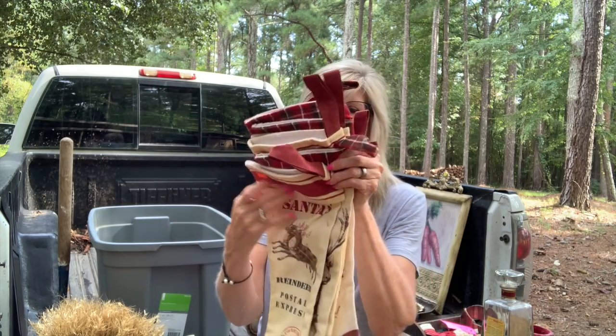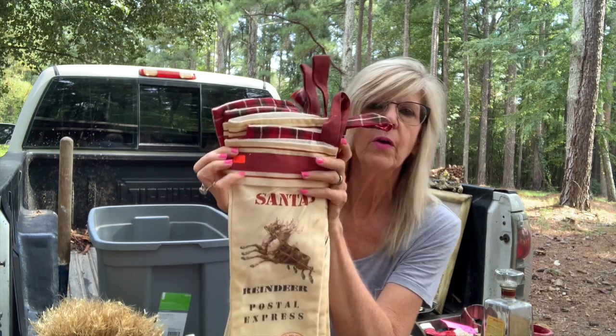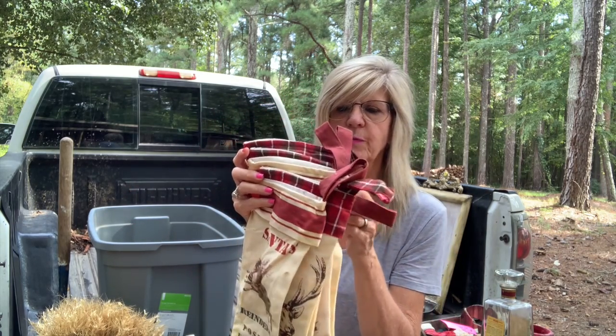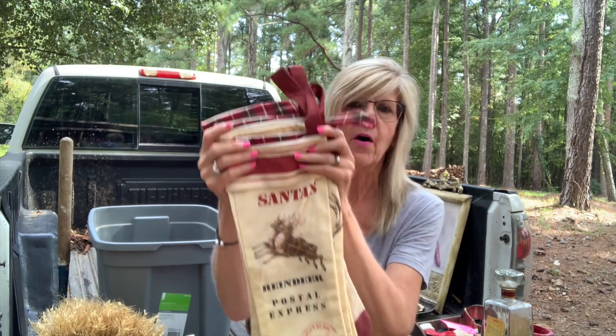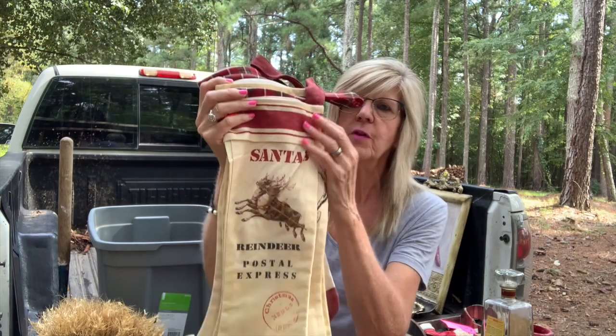Now here I got 8 stockings. These have $1 tags on them, but the guy had them in a box for 50 cents. So I bought all of these that he had. So for $4, I got all of these cute little stockings.